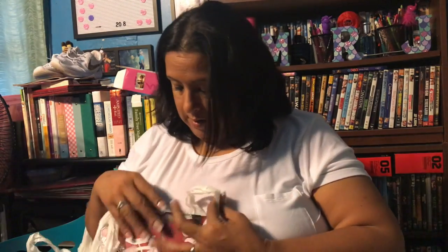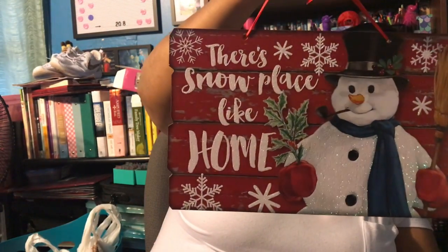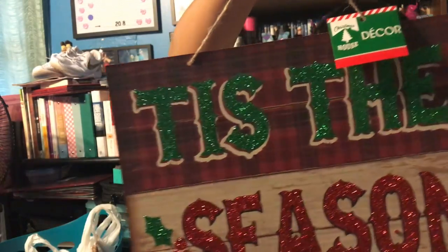Now, for the other ones that I found, this one has a lot of glitter, so you can hairspray it and it'll stop the glitter. But this is one of the ones that is so pretty. This one says, there's no place like home. I got that one. And then I got this one. This one's also very glittery, so it's hairspray time. This one says, 'Tis the Season.